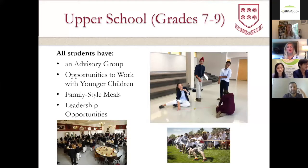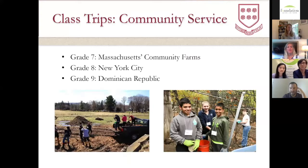We do some community service trips. So for grade 7, they all go to work on community farms. Grade 8, they all go to New York City and work in different places to give back to the city. And then in 9th grade, they go to the Dominican Republic for an international service trip.